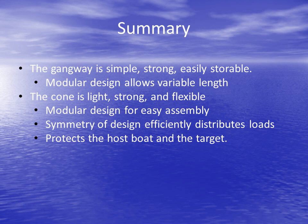In summary, the gangway that we've designed is simple, strong, and easily storable. Its modular design allows a variable length. It is more than strong enough to support the weight of a full-grown sailor, fully laden with tools and weapons or whatever he might be carrying.